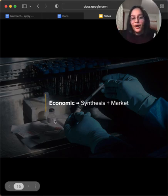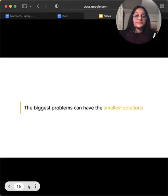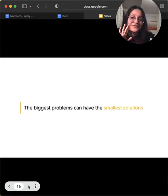Now, dendrimers, they are incredible. They have amazing properties, and they could lead to treating HIV. But at the same time, they have a lot of limitations. But who knows? Sometimes the biggest problems can have the smallest solutions, even if those solutions are on the nanoscale.